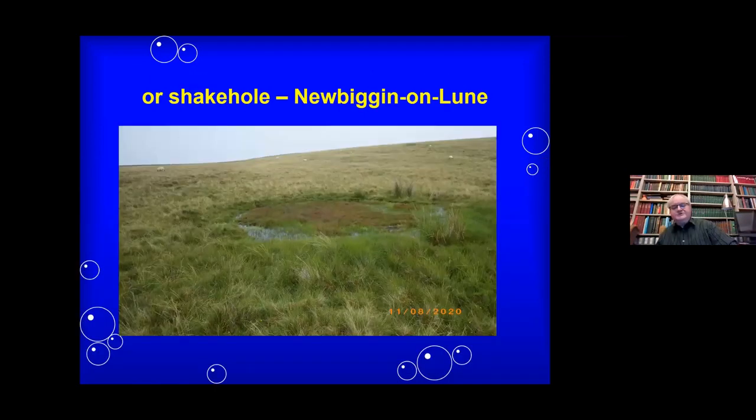back in August. This is one of these tiny shake holes that you see dotted all over the map around Shap, places like that. Here's a little one. It's only about 5 metres across, a little floating peat bog, and that is just as dangerous as the big one at Spearpots. You can't get into that, but the commonest beetle in there was Rhantus suturalis again. So the shake hole is very, very interesting.